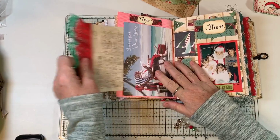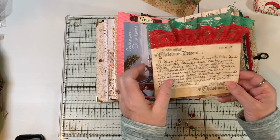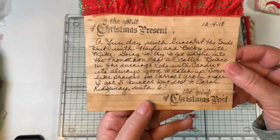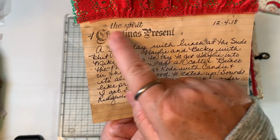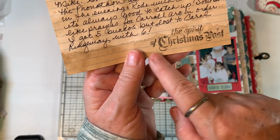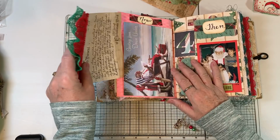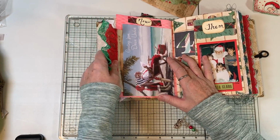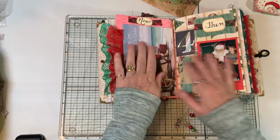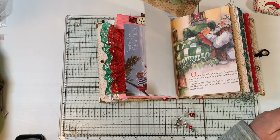So I did that. I also did my journaling for the 4th. And I found these stamps in my stash. This one says the Spirit of Christmas Present. This says the Spirit of Christmas Past. So it was perfect for my Now and Then page, I thought. So that journaling's all done. So that page is all done. And we're on to number 5.